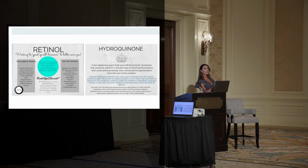We have the prescription level, and we have the second tier. Okay, prescription level we've already talked about. We are okay with this, but in many ways it makes it difficult for us to do our jobs as estheticians because we can't do a lot when people are utilizing that.